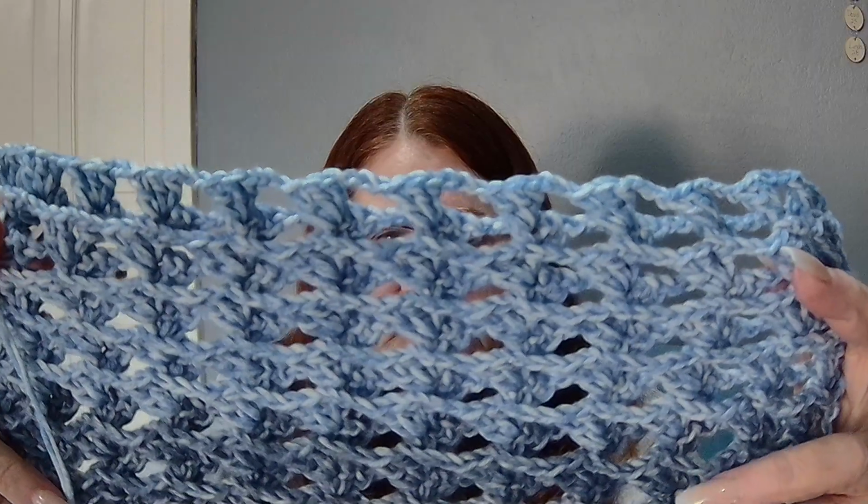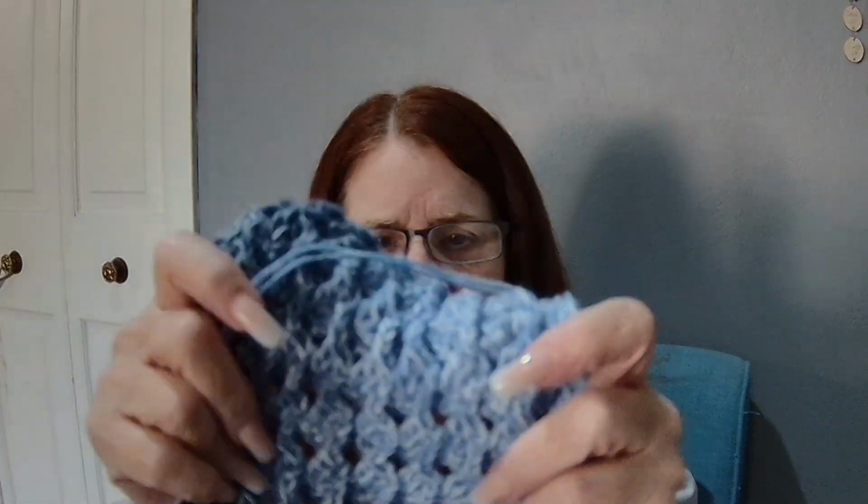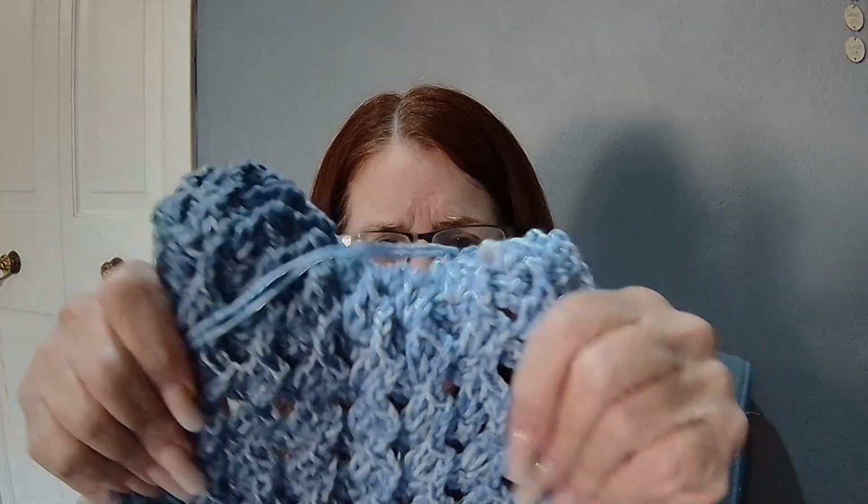I want you to notice the stretch there. See how those stitches open up, and even this way. So it did not have the stability I felt like it needed in order to make a nice pretty hat. So it's going to be a scarf and a wrap, as I said, to finish out.